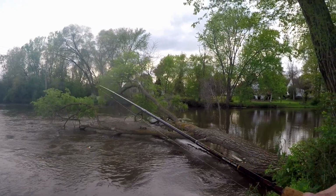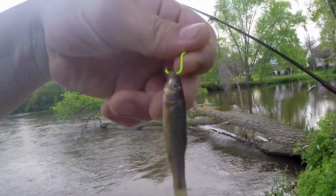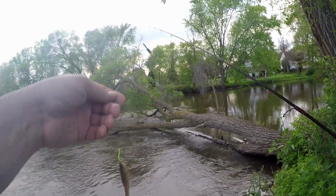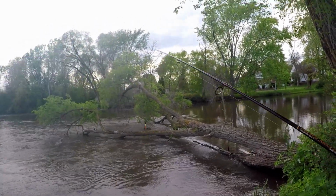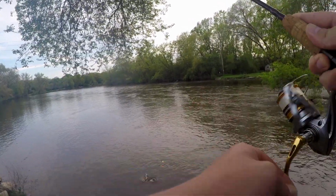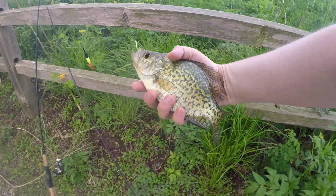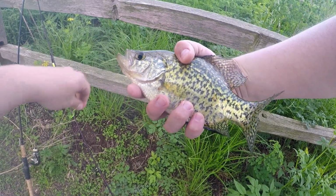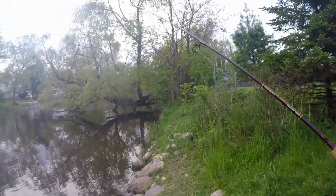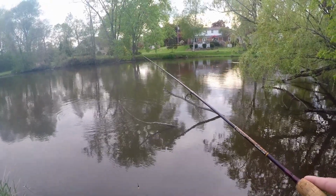Right now I'm trying a fathead minnow that I hooked through the top lips. Because I'm using a bobber, I like to hook them through the top lips so they can swim horizontal. If I'm not using a bobber and I'm dragging the minnow across the bottom, I tend to use the minnow hooked through the bottom lips so they can stay upright. Oh, got one. What is that? A crappie. Yep. There we go. That's a nice one. That'll be dinner. I'm gonna go try a minnow right back over by this tree now.